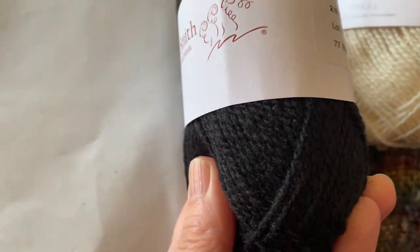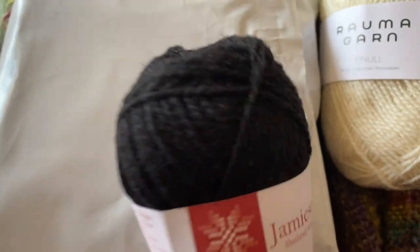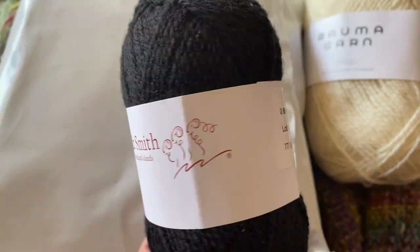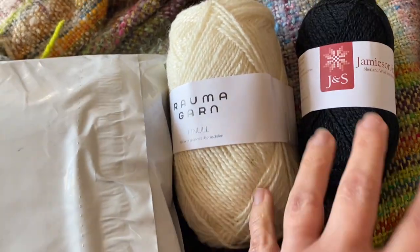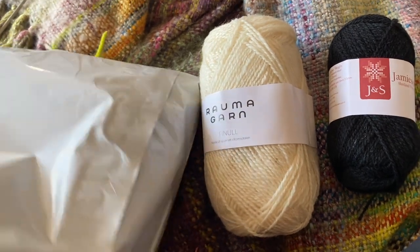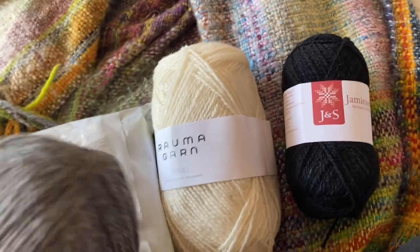Ooh. I wanted to compare. This is color 77 against color 81, which is more of a heathered black. I like this one. I'm thinking about getting more for a Star Cardi. This would be the contrast color. And I might also make some gloves that are black and white colorwork. I've never made gloves and I think it might be fun.